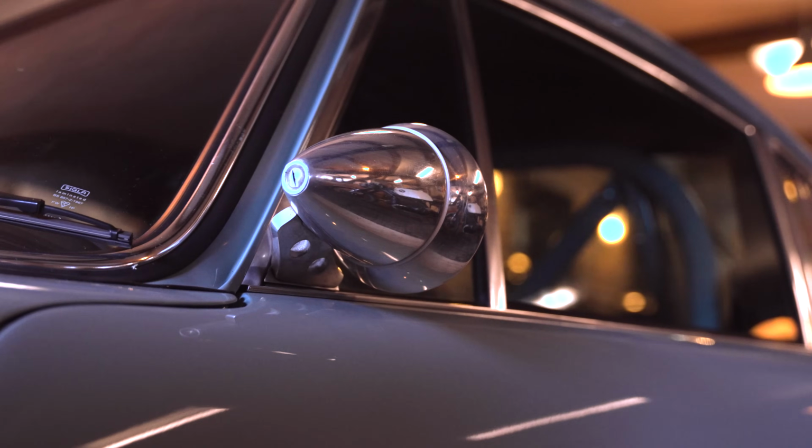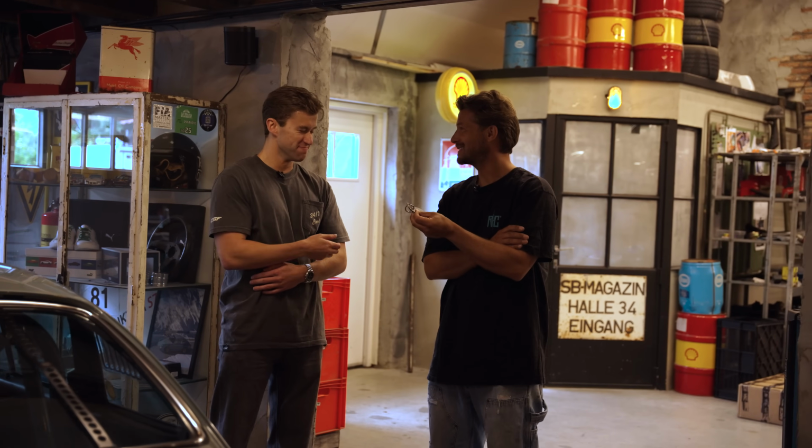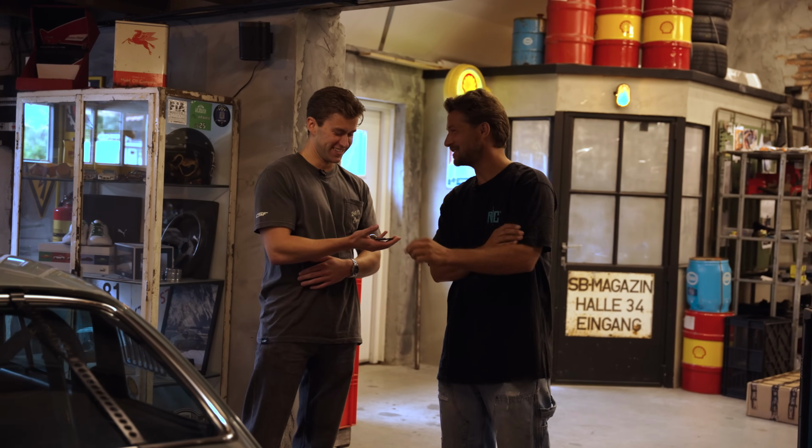Yeah, this is fun to drive. It's very, very fast. If you have the keys, I promise I will take care of it and bring it home in one piece. Drive safe, but have fun. That's the most important. So definitely will. Enjoy it. Thank you very much, man.